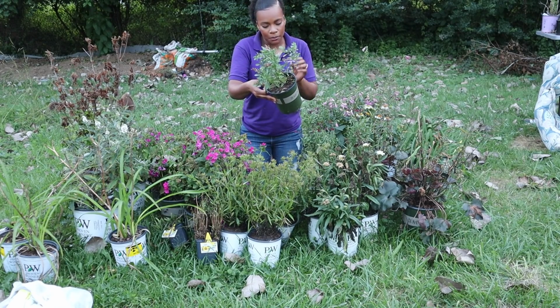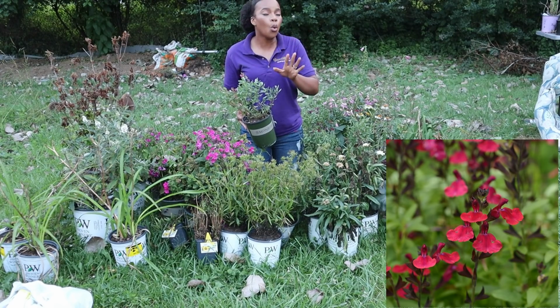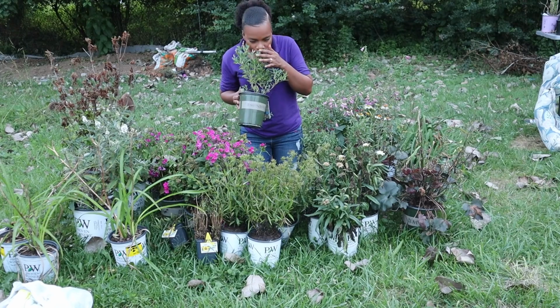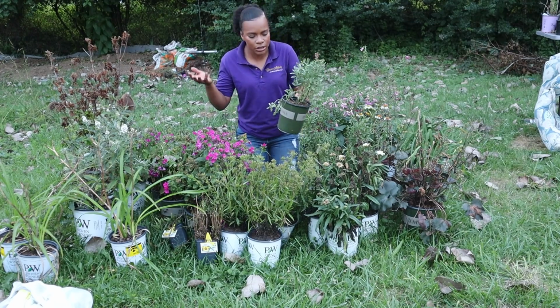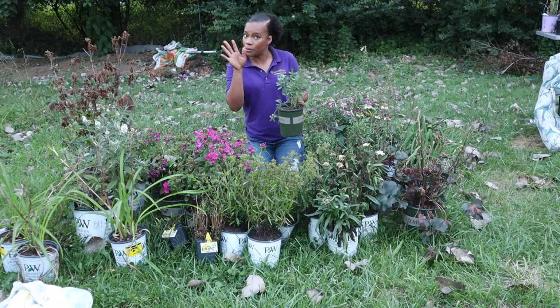Okay, so this is the Mirage Pink Autumn Sage, and at this point, no one can convince me that it does not smell like weed, okay? Yes. There's a faint smell of marijuana. I'm not even joking. Seriously, there is a faint smell of marijuana, and I don't mind.